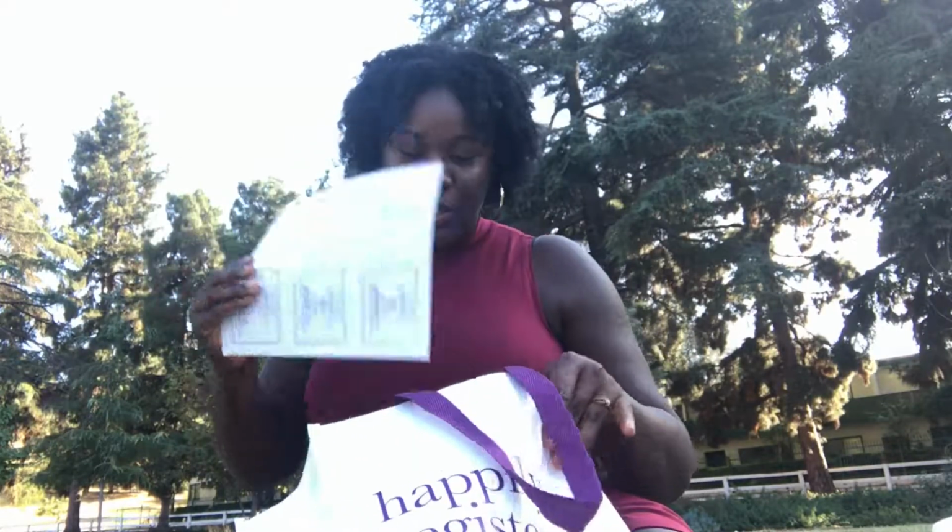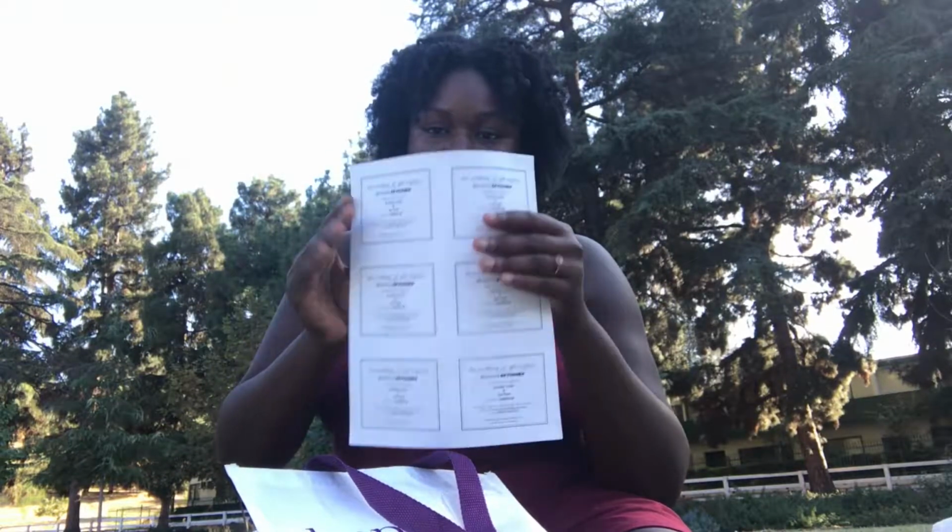But other than that, it's no time for you to just fold them up and cut them yourself. They are individually cut already. So literally all you have to do is fold and rip. They also print out your entire registry, so that's cool to add to your book.